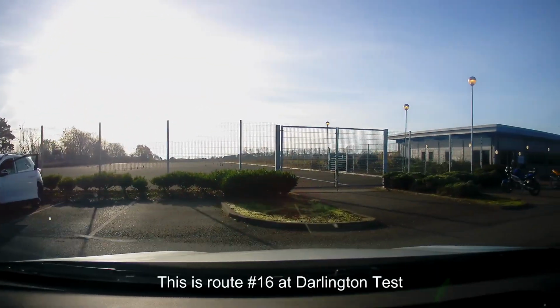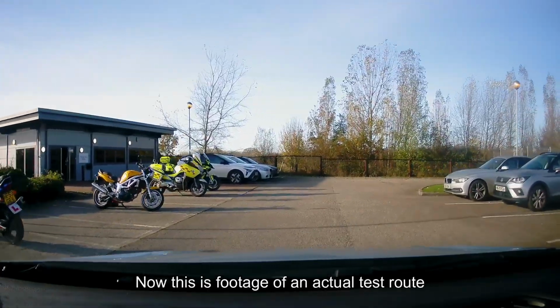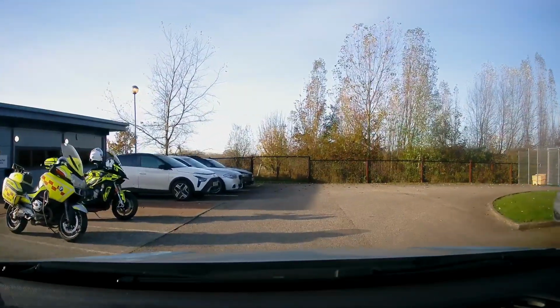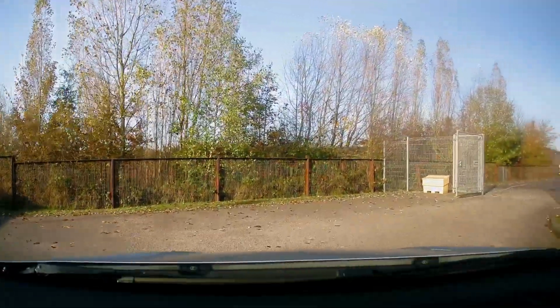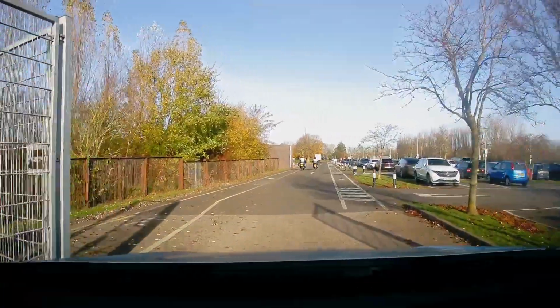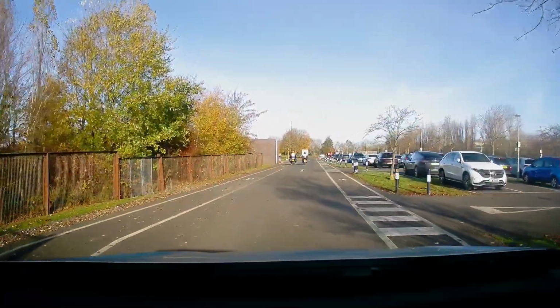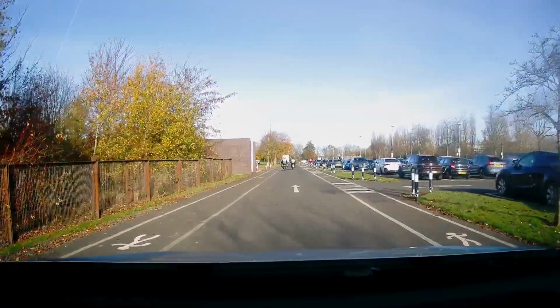Here we go then. This is route number 16 at Darlington Test Centre. Now this is footage of an actual test route and an actual test day with one of my students. Unfortunately, she did fail. I will point out whereabouts it was. But same rules apply as we're leaving the test centre. It's a 10 mile an hour.